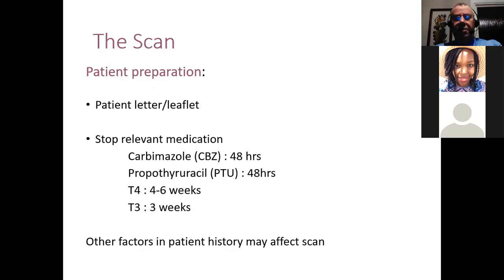In terms of scan preparation, a little bit of preparation may be required, particularly in patients who have hyperthyroidism. These patients are very rarely scanned before they're treated because they are diagnosed essentially using a blood test out in the community, and they're often started on antithyroid medication. So we need to send them a letter, and that letter will contain instructions to stop antithyroid drugs for at least 48 hours.